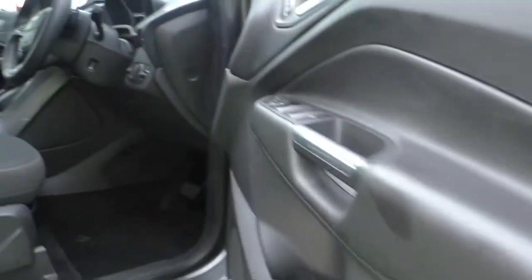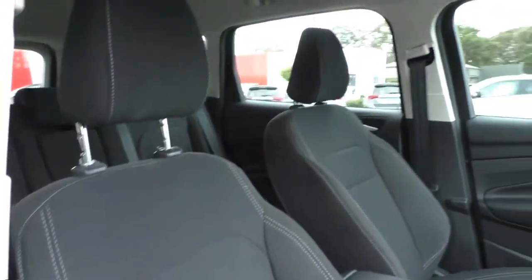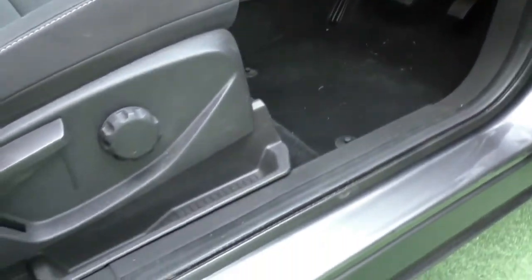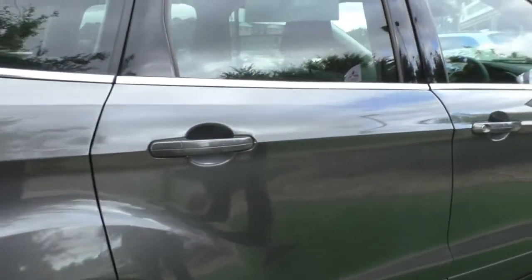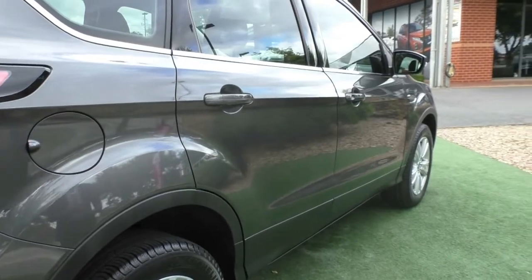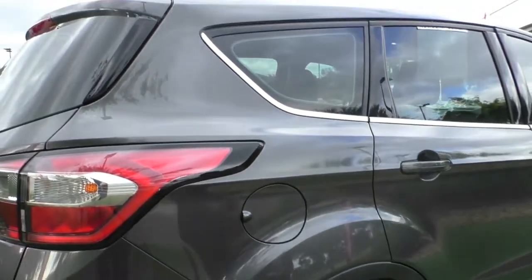If we have a look on the inside now, the seat bolsters do present quite well, nice and firm. Seat condition is really good, and down the bottom, scuff guards and door trims, once again really good condition. And even the door cards, where people tend to kick them open, not really many scratches along there at all. This vehicle does look amazing from the side, and I must say, considering where the Ford Escapes came from with their previous models, this one is definitely a step in the right direction.